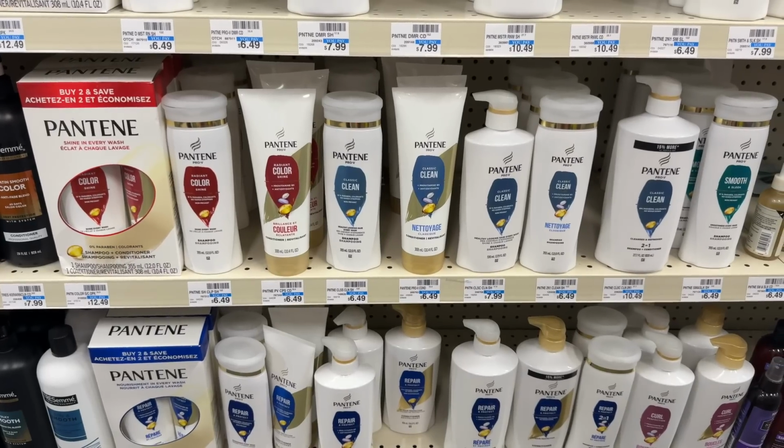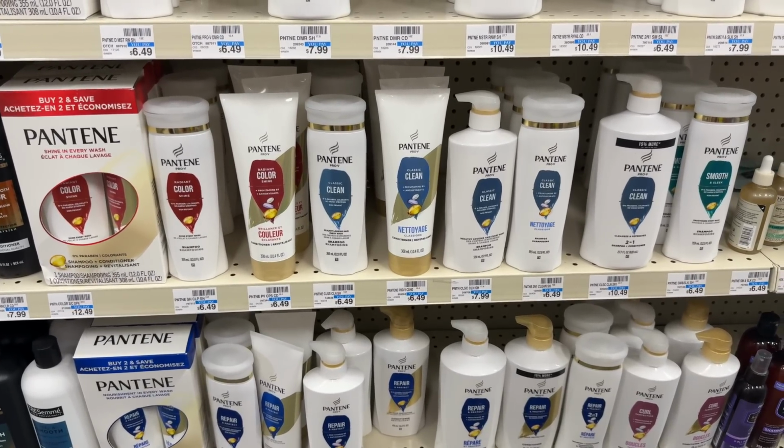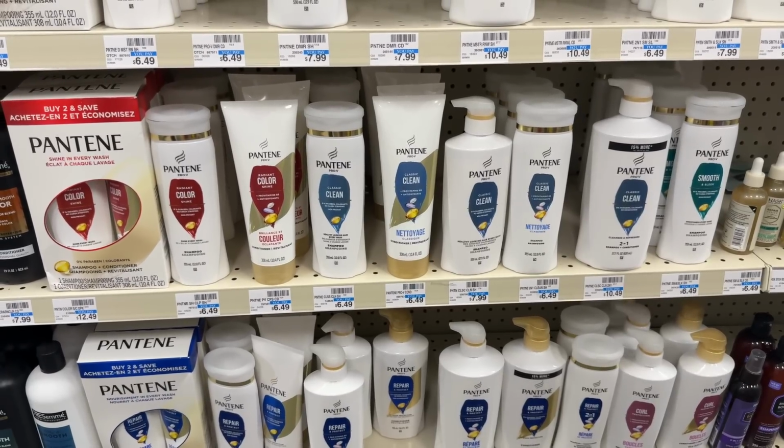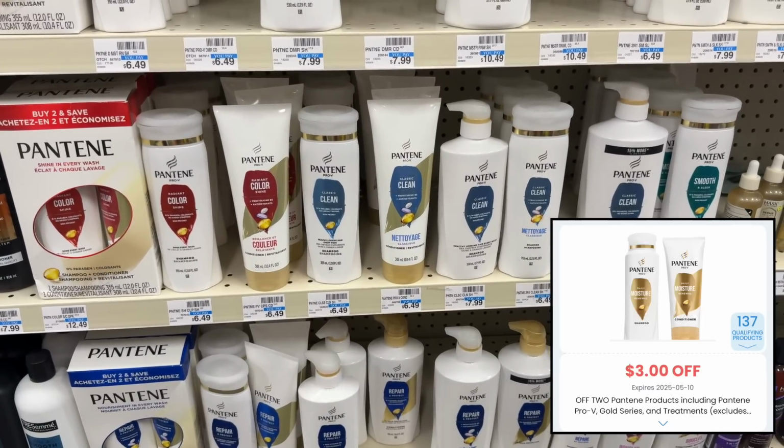We actually have a decent deal on Pantene this week. They're buy 1, get 1 40% off, and buy 2, get back a $4 extra buck. At my store, they're $6.49, so you could grab 2, totaling $10.38, and use a $3 off of 2 coupon from the Coupons24 app.